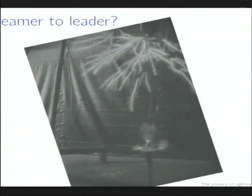We're working with streamers now, and streamers are not the same thing as lightning, though they may look similar. This is a high-speed photograph taken, again, at the Technical University of Eindhoven. This time, we're looking at a 1 meter scale spark gap driven by a 1 megavolt discharge. Before the discharge has actually started, you see a lot of streamer-like processes like this.